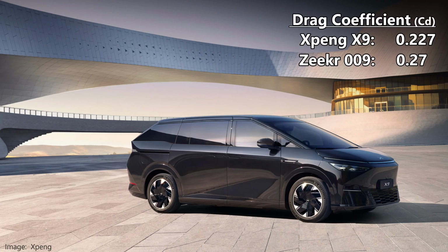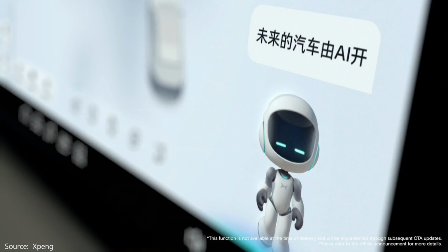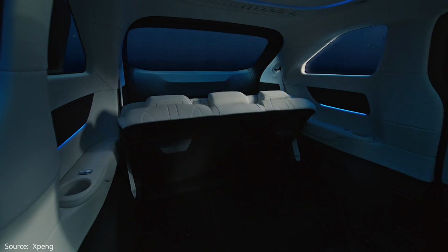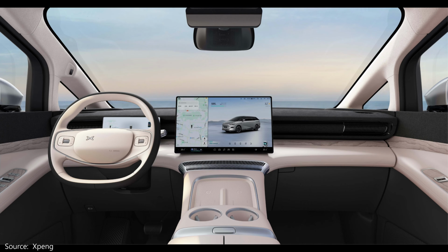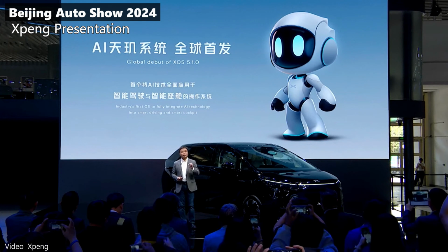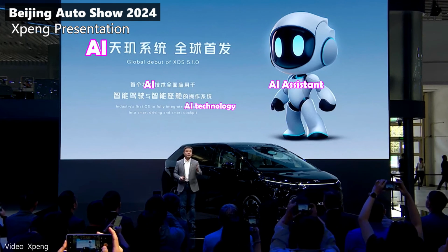On the outside, it's angular and sleek, maybe a bit chunky from the side view. The sloped rear glass does eat into your ability to carry large items, but it helps with aero. Like its smart ADAS features, the interior is really smart too. Second row seats are zero gravity reclining with a large entertainment display and a mini fridge. The front and rear cabins are smart with their latest XOS 5.1.0 or Tianji OS, which comprehensively integrates AI into the digital user experience.